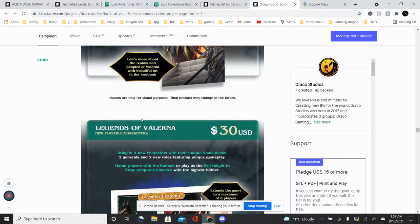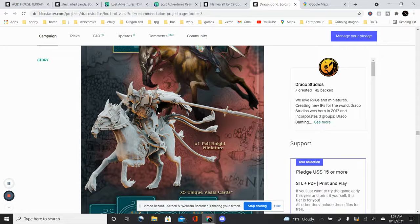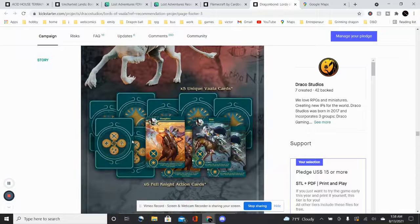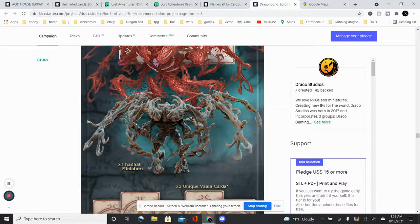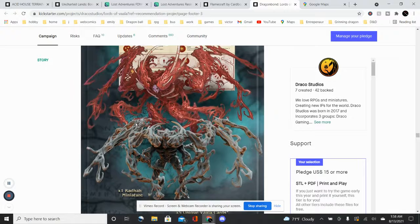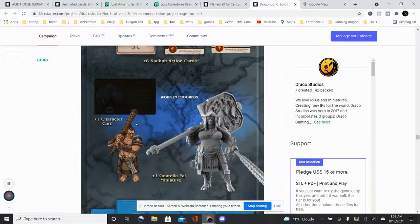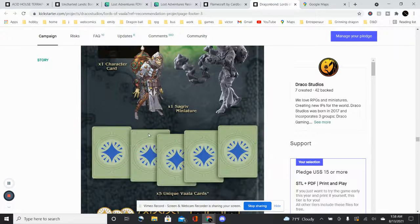And you get a lore book. And then if you want the Legends of Vaala, which come with this cool guy riding a horse, he's a Fell Knight, and he's got his own cards right there for actions. And then you got this guy right here, which is an actual player, another player mat. And you get this big demon monster that you could play as instead. And he's pretty cool. Also, the 2 generals as well. Okay.